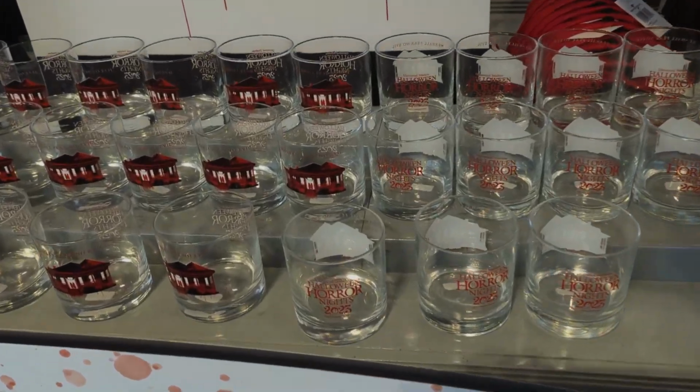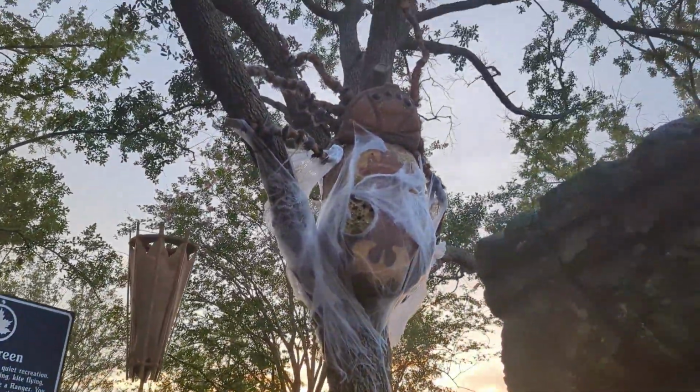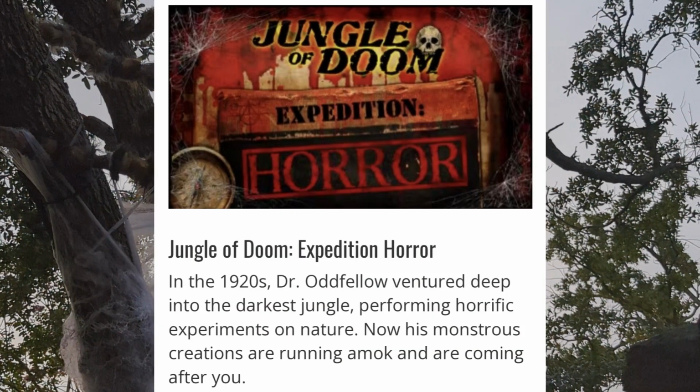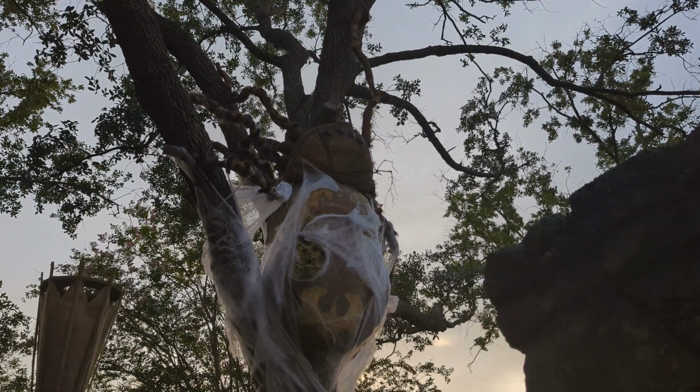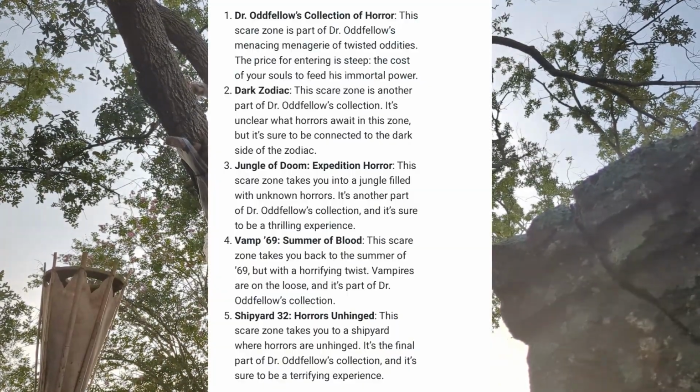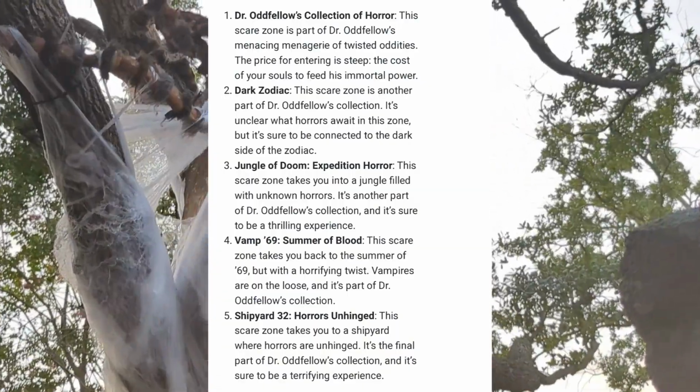So just in case you're not aware, there will be 5 scare zones all connected to the icon, which is Dr. Oddfellow. The first one up, Jungle of Doom. In the 1920s, Dr. Oddfellow ventured deep into the darkest jungle, performing horrific experiments on nature. Now his monstrous creations are running amok and are coming after you. So this is going to be one of the scare zones. Not really going to go over all the scare zones. I'll post them up on the screen. You can read them and take a look, and I'll give you some shots of where they will be at.